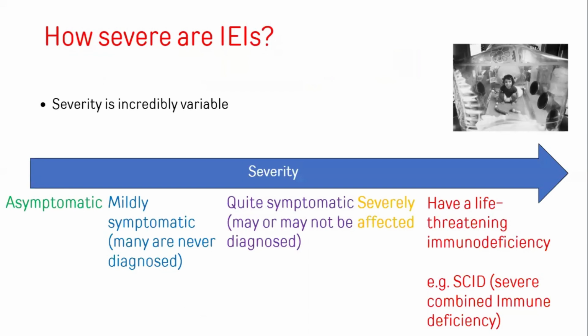How severe are inborn errors of immunity? Well, the severity can be incredibly variable. Some people who have an inborn error of immunity may be asymptomatic. They may not even realize that they have weaknesses or differences in parts of their immune system. Some patients are only mildly symptomatic, and many of these are never diagnosed in their whole life. They may just be suffering with symptoms. Some individuals are very symptomatic, and they may or may not be diagnosed. And then there are individuals who are severely affected. Often, although not always, these patients are identified as having an inborn error of immunity. And then, of course, there's the tip of the iceberg, individuals with life-threatening immune deficiencies. And they do tend to be identified.